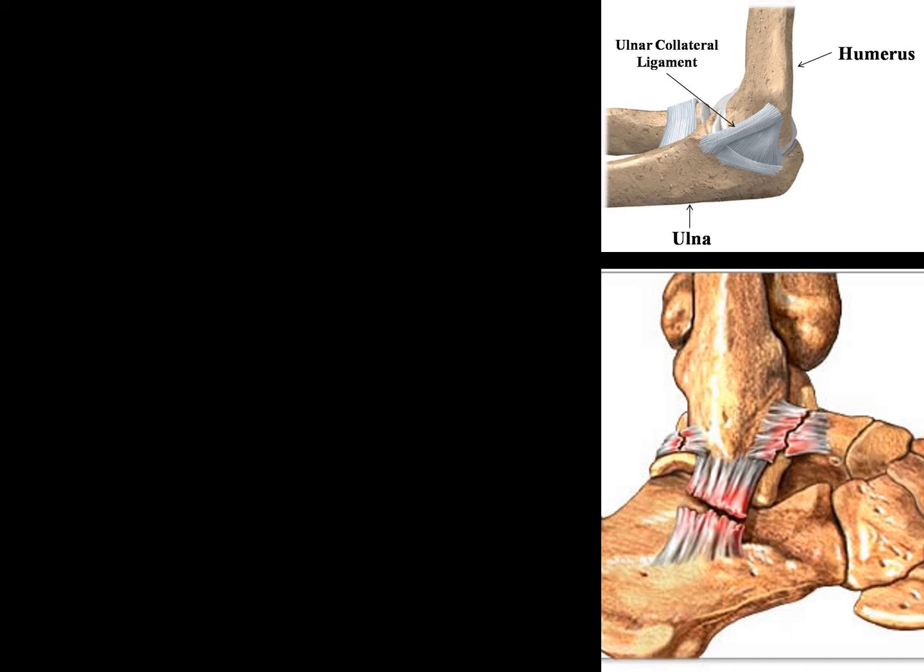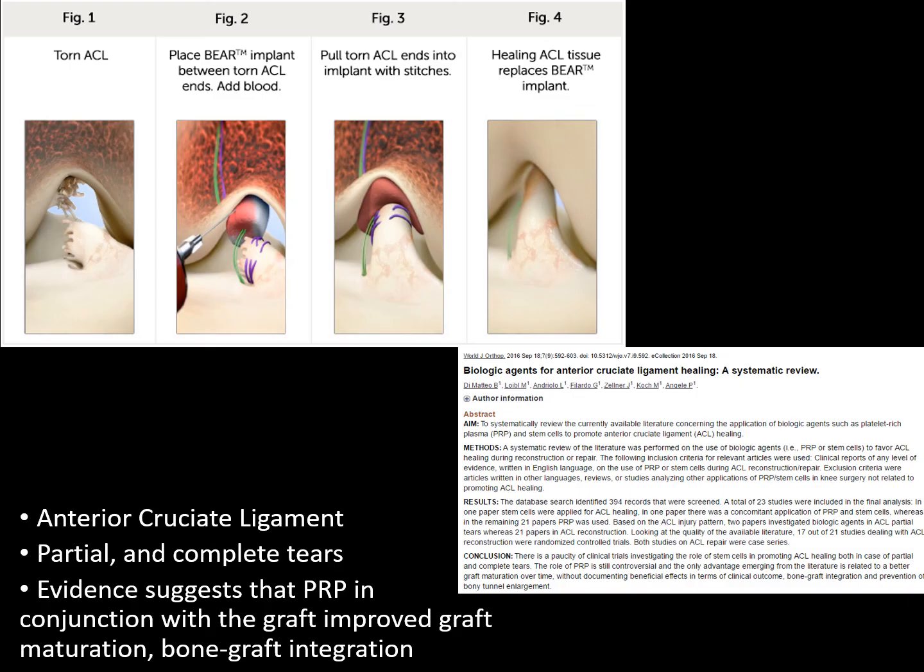Moving on to ligaments. Ligaments are also avascular structures. They connect bone to bone. They are tight and compact and very dense. There have been multiple studies looking at how the PRP may affect the maturation of grafts when people are undergoing ligamentous repair. And in general, it has been believed that the addition of blood products, including PRP, are going to reduce the failure rate for your surgical grafts and improve graft maturation.